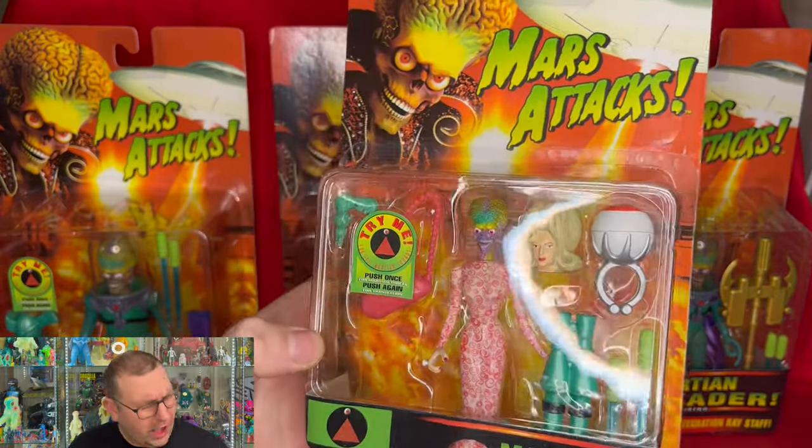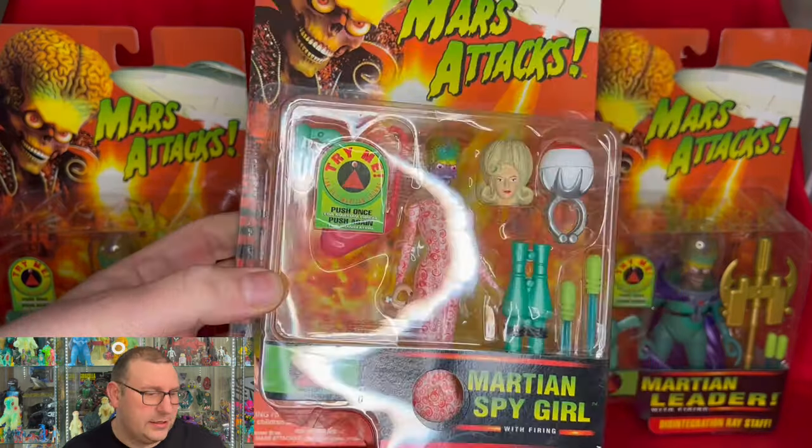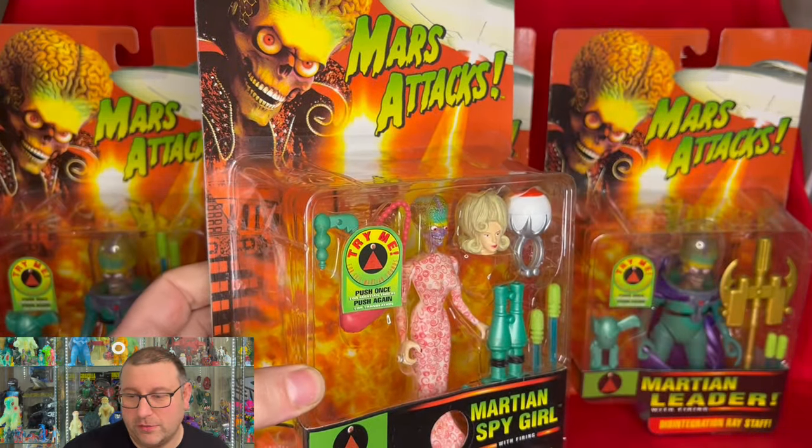Now, these were Trendmasters, I believe. Yeah, Trendmasters, 1996. Trendmasters is one of those firms that is no longer with us, unfortunately. Yeah, it looks like all the batteries in these are long since gone. I thought they probably would be. But yeah, there we are. Awesome! But he didn't just have the figures, did he?